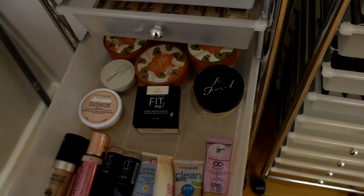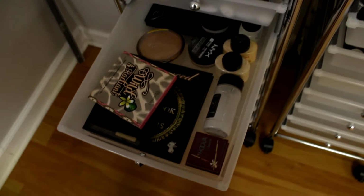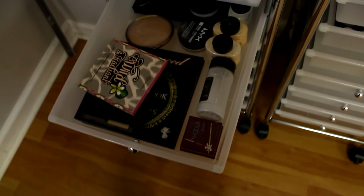I need another really good face powder though, because I usually use my Airspun powder for setting, and not so much like a full coverage on my face. This is my bronzing drawer and contour drawer.